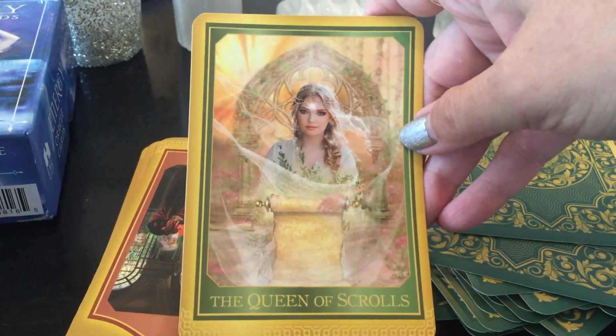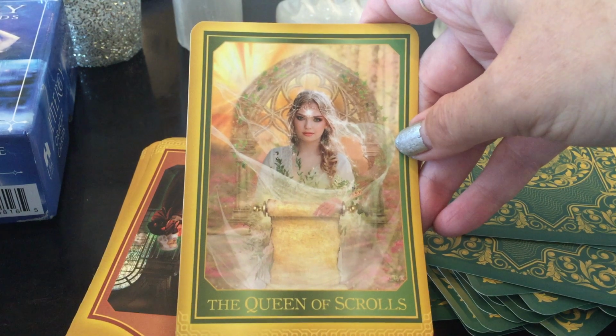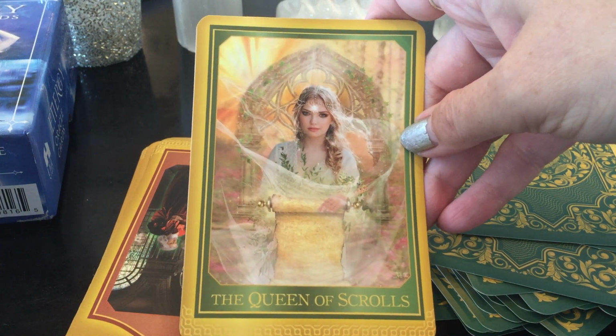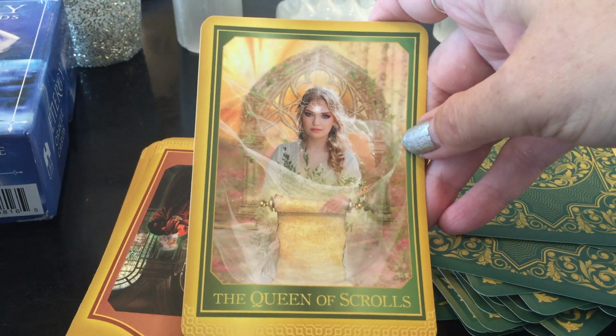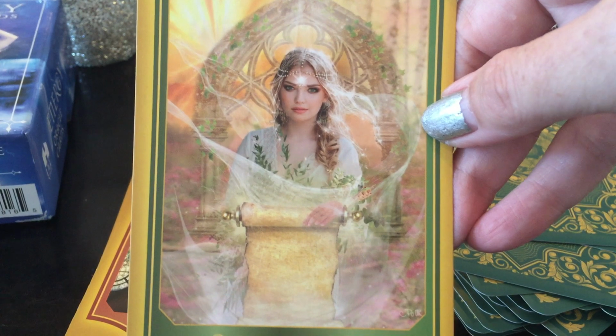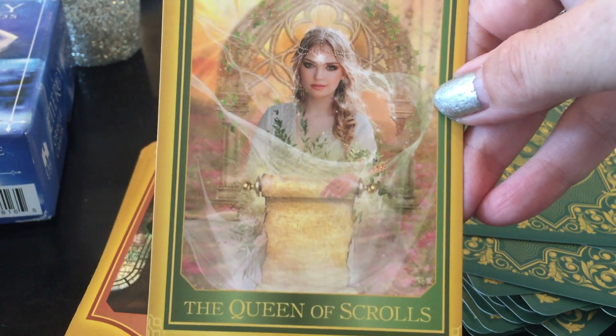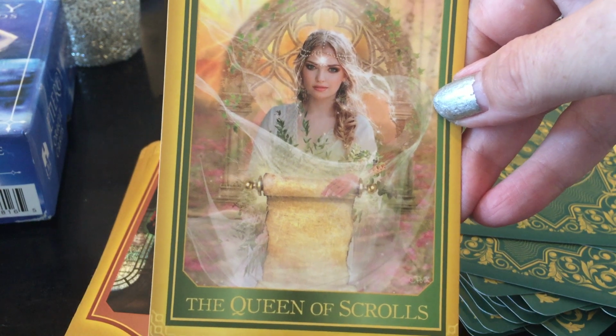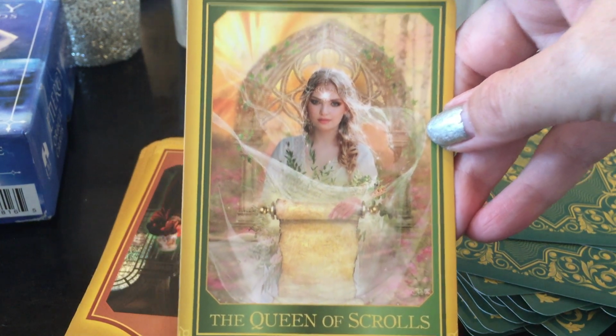Close your eyes and feel the Queen of Scrolls approach. As she hands you a scroll, your greater mind awakens. Feel the sparkling brilliance there. She's handing you the scrolls. As she approaches, she hands you the scroll, so your greater mind awakens. Feel the sparkling brilliance there.